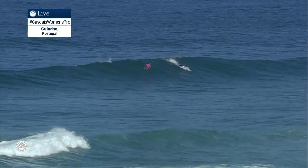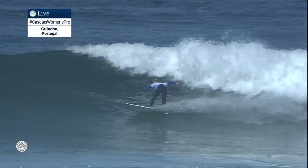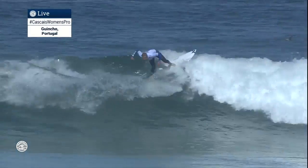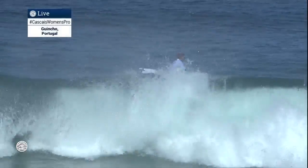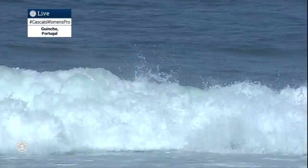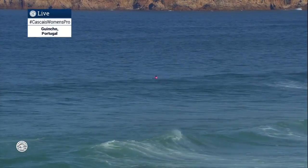And she is going to make a move here. Let's see what she can do on her forehand. Nice glassy, sunshiny face. Nice round cutback, keeping that rail engaged. Oh, and then the section a bit too late. Not able to complete that final move and kicks out.